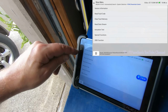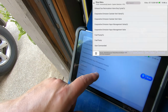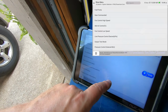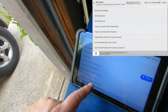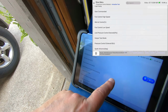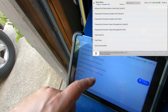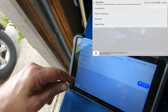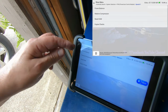Let's just go back, and I want to go back into actuation test. We can control the fan. Torque converter. Nothing for the AC compressor. It doesn't look like. We'll do special functions just to see. Power balance, rotor compression. So yeah, nothing.